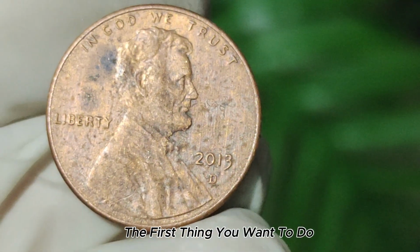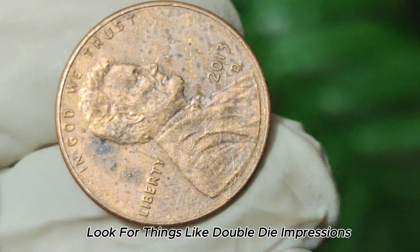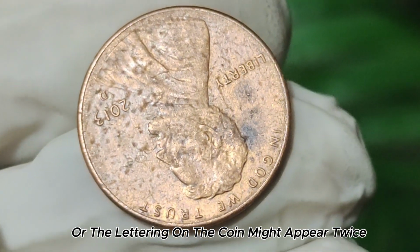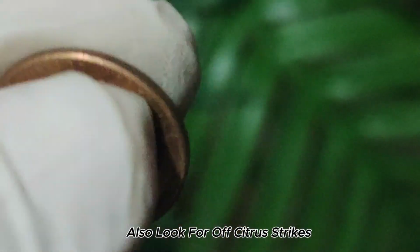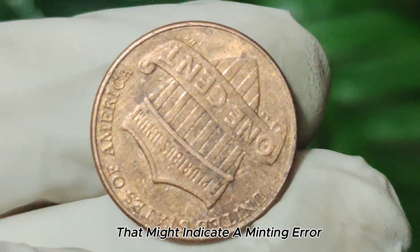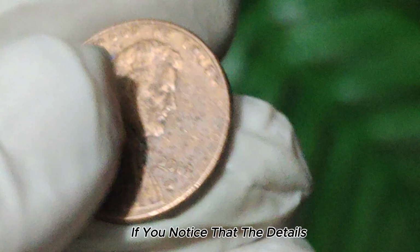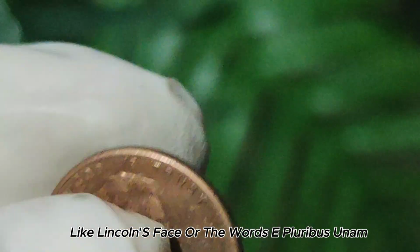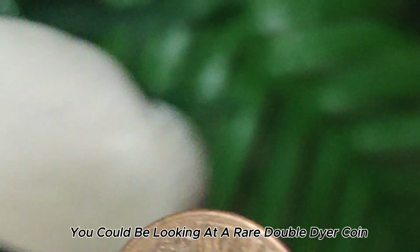The first thing you'll want to do is check for any visible errors. Look for things like double die impressions, where Abraham Lincoln's portrait or the lettering on the coin might appear twice. Also, look for off-center strikes, misprints, or any unusual features that might indicate a minting error. Take a close look at the design on your penny. If you notice that the details, like Lincoln's face or the words E pluribus unum, are blurry or appear twice, you could be looking at a rare double die error coin.